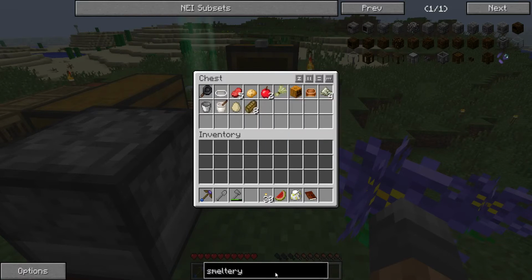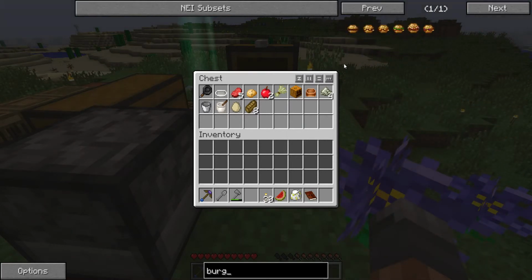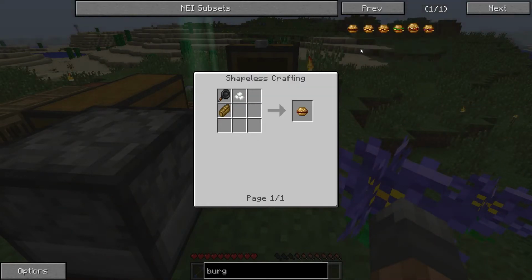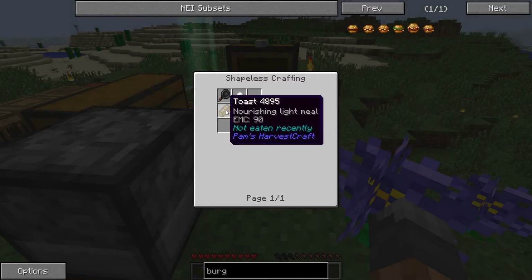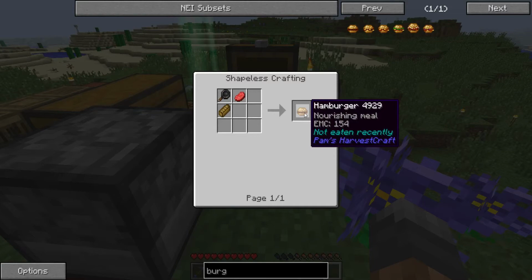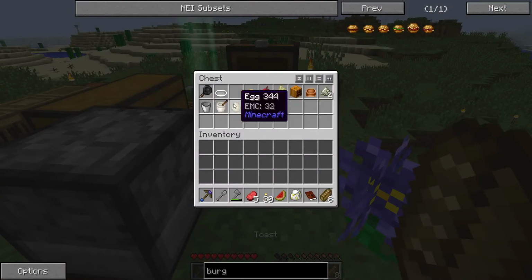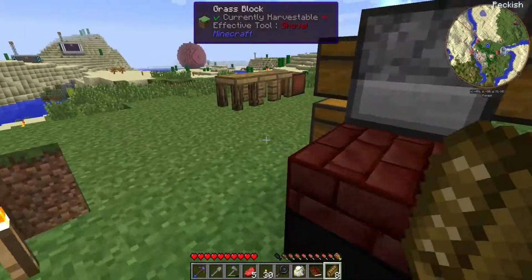And I'm pretty sure there was a recipe for a burger, hamburger, was it a hamburger? Which is just toast, raw beef and a skillet, and it gives us a hamburger. So that's something that seems like it could be a good way to get some food here. So let's try.